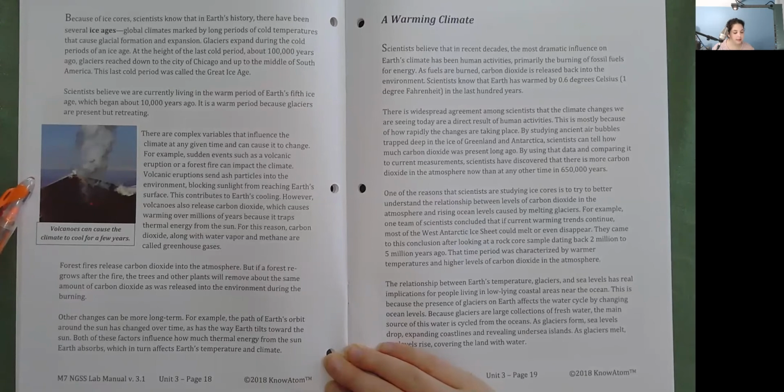Volcanic eruptions send ash particles into the environment, blocking sunlight from reaching Earth's surface. This contributes to Earth's cooling. However, volcanoes also release carbon dioxide, which causes warming over millions of years because it traps thermal energy from the sun. For this reason, carbon dioxide, along with water vapor and methane, are called greenhouse gases.